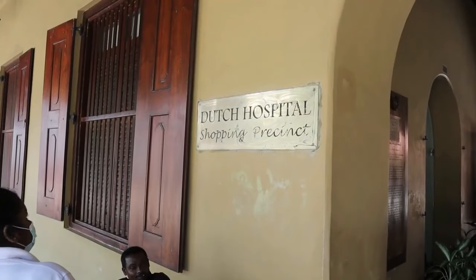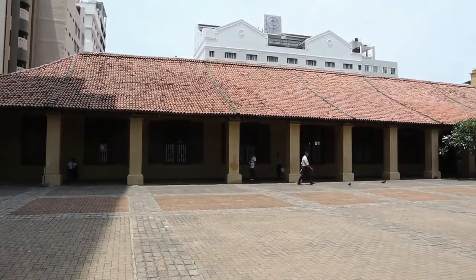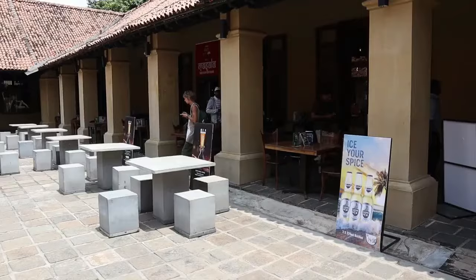Anyway, we've just arrived at the Dutch Colonial Hospital. It's the Old Dutch Hospital, it's called. So it's one of the oldest buildings in the fort area, and it dates back to about the 1680s. I think it's now a heritage site, and it's been transformed, and it's got bars, cafes, shops in it, but the outside's really nice. So the old colonial curry house, not the hospital anymore, but let's go inside and check it out.